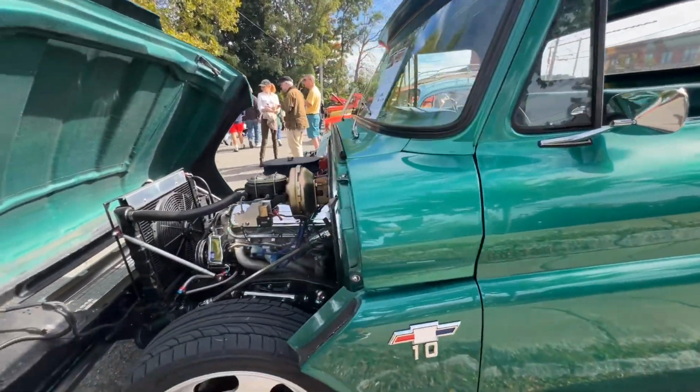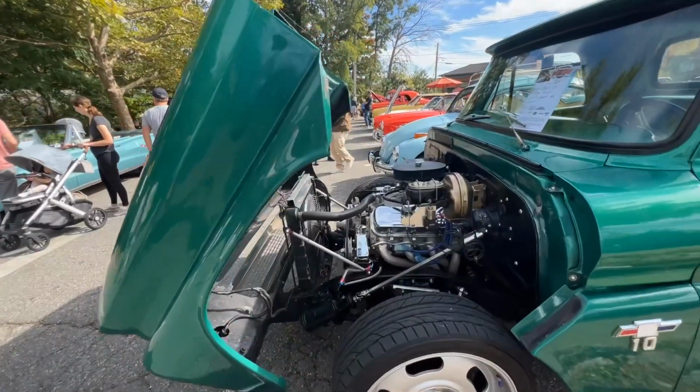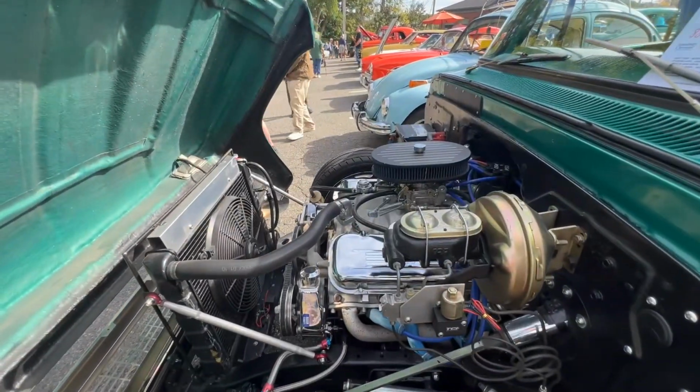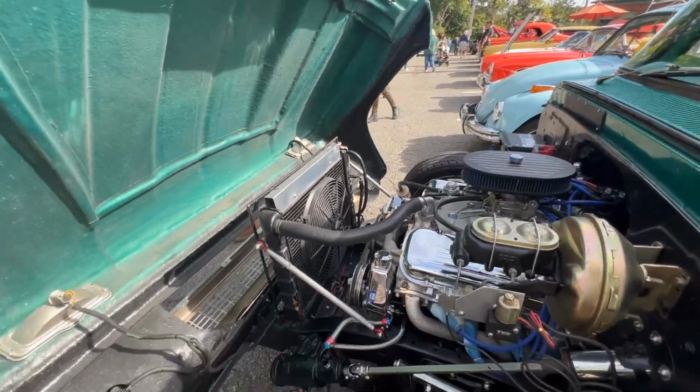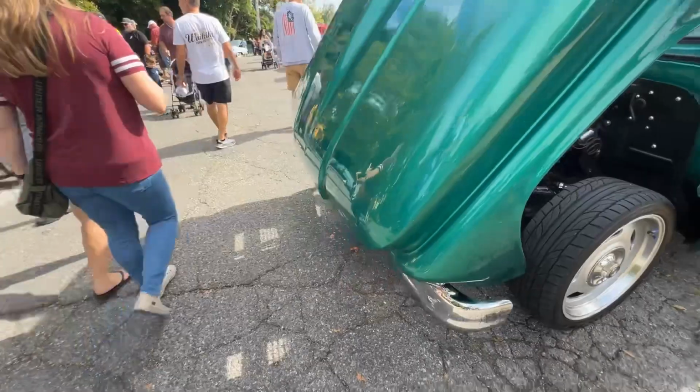Custom stock cab. And how's this for engine access? With a tilt front end. Big block for plenty of grunt. And a hinged front tilt nose. We're gonna look at that from over here.